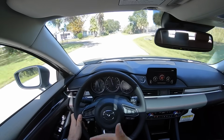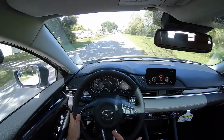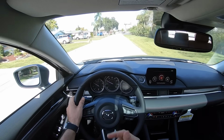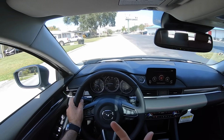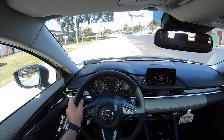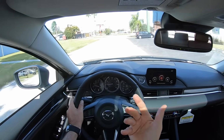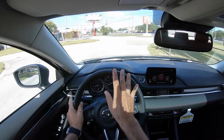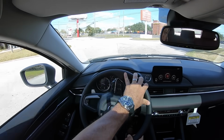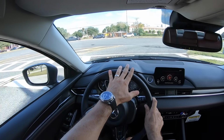So it really shows that turbocharged 4-cylinder. I know there's another vehicle, at least one in this class, that has a turbocharged 4-cylinder, and this really does have a great amount of power and torque to get you going. The 6-speed shifts so smoothly, it's ridiculous. And it's nice to know that you don't have to settle for a CVT transmission.